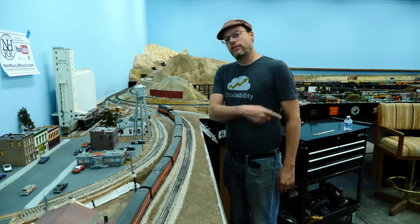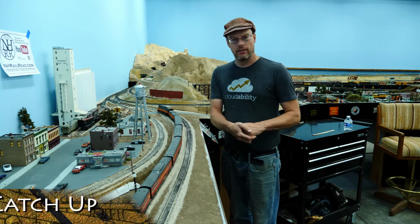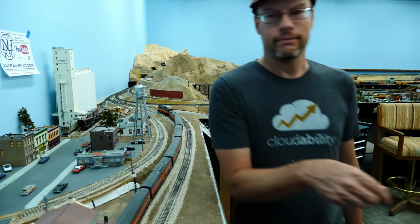Okay, so we're in the train room now, because we're not outside, so we're inside. And of course, my dad did a couple things while I was gone in the last week, so I'm gonna get you caught up on that really quick. And then, well, why do I always say that? I have no idea what's gonna happen next. So, anyways, show you something real quick.